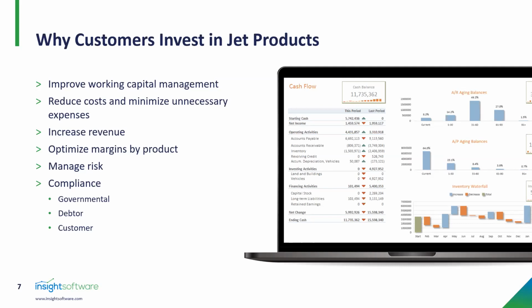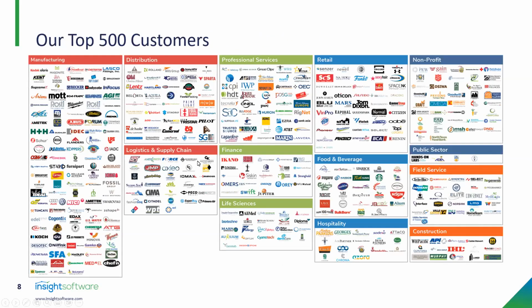And let's talk about some companies that are taking that approach. This is just a quick end user slide of some of our larger name clients and the different verticals that they service. So we have manufacturing, distribution, clients in professional service, retail, so on and so forth. But just to point out some household names, we have AT&T, we have Domino's. I call them frequently on the weekend. We have Pioneer up here somewhere for audio. So just some of our larger name companies that are having some really great success with using Jet Reports and Jet Analytics.